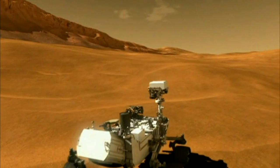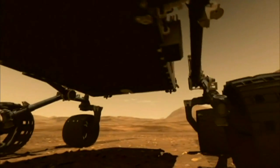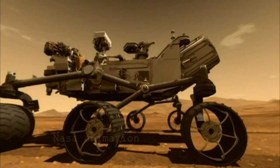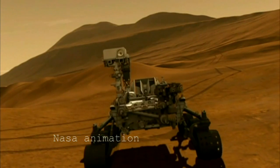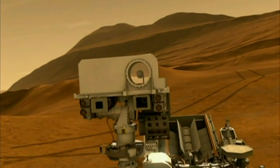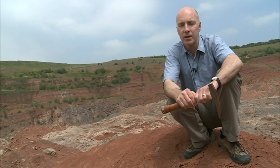So far, most of our exploration on the Martian surface has been done by robots, and robots provide a certain level of information, but it's usually quite prescribed, and so we have to sort of know what we're going to do before we get there. If you send human beings to Mars, then human beings can really react to the information that they're receiving.